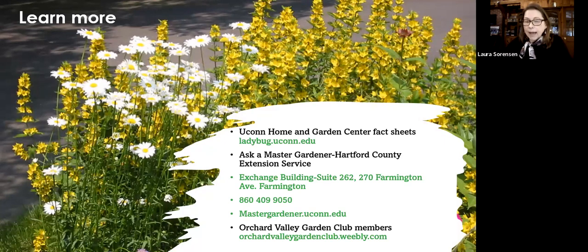You can also ask a master gardener. The Hartford County Extension Service, which is located in the Exchange Building in Farmington, is staffed by knowledgeable master gardeners. You can give them a call with your question. You can stop by. You can email them. You can bring them a leaf of your plant and say, you know, what are these spots on this plant? And they will research and answer your questions and point you in the right direction.